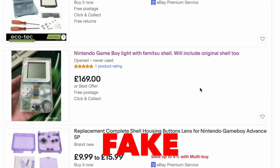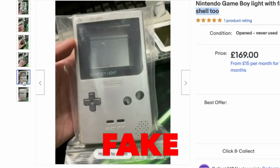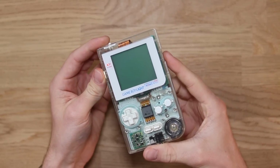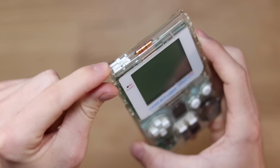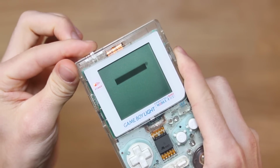Now AliExpress have just started selling fake aftermarket, clear, transparent Game Boy Light shells. So you can technically go out there and make yourself one of these if you don't want to pay the silly price tag. Obviously it's not going to be original, but it's still pretty cool if you really, really like the design. So on the Game Boy Light power switch, you've actually got 3 settings. You've got off, you've got on, and then you've got on with the backlight. You can just about see it flicking there.